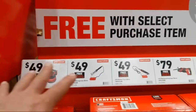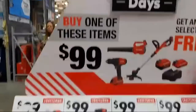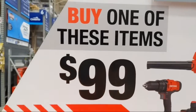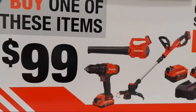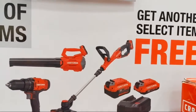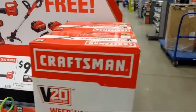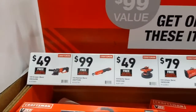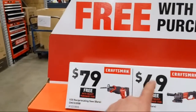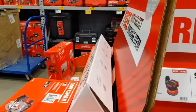But these are all available when you buy one of these tools. So if you buy any one of these tools or a battery starter kit, these are your options. Any one of them's $99. The most impressive one to me would be a 4 amp hour and a 2 amp hour battery and a charger for $99. And then you get to pick any one of these bare tools. Any one of these bare tools you get for free. I think it's pretty cool, to be honest with you. I mean, you're talking about the recip saw, the grinders, circ saw. They got a lot of good options. I feel like they sold it down.